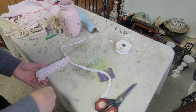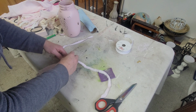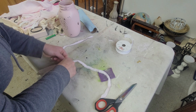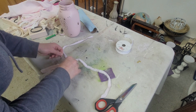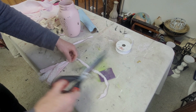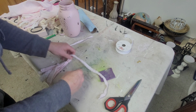And then in this one, I'm going to use some really thin jute and make it more of a tassel. So right underneath the top of it, I'm just tying this really tight, doing a double knot, and then trimming off the excess jute so that you can't see it. And then that'll be the back of the ribbon when I tie it to the jar. Just cutting off the little jute tails.